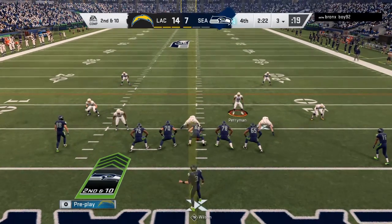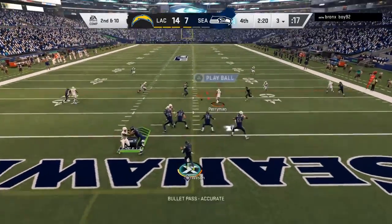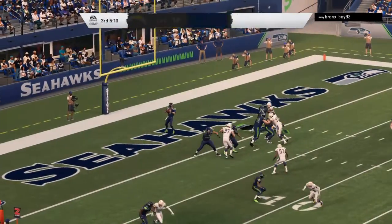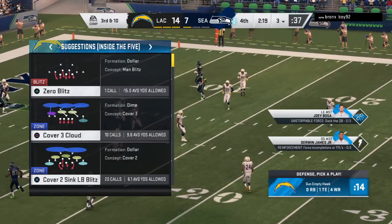Watch the check. To throw again. Wilson, incomplete, almost intercepted. They haven't picked him off yet. Would have been a great time for the first, but instead it's third down.